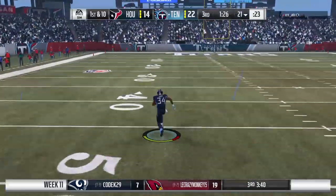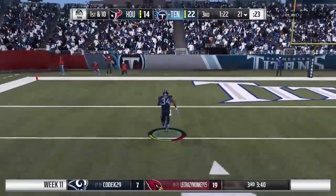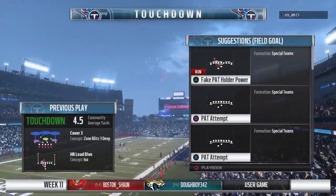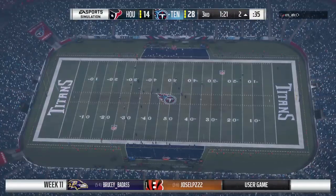And now look at him go. He's at the 40, past the 20. Touchdown, Titans. Great play there. 79 yards. And the Titans are going to add on to their lead.